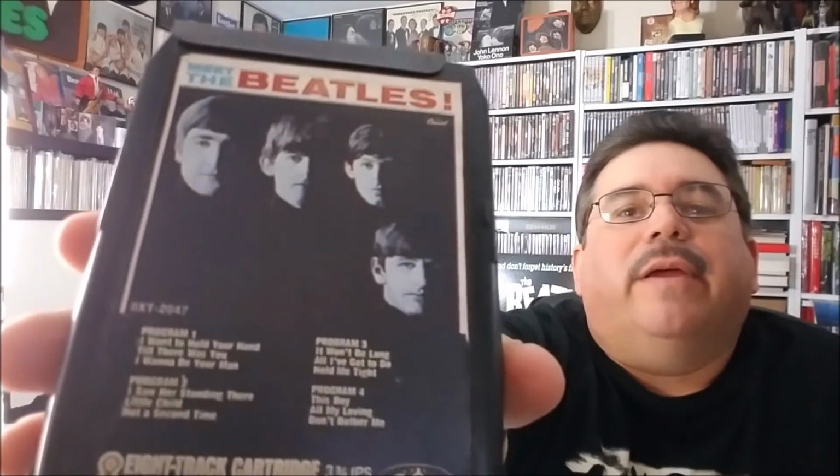This is an 8-track of Meet the Beatles, and what I like about this one in particular is it's pretty clean. A lot of times when you get these, you always get those bubbly, kind of gluey residue gook and bumps on there, and this one is pretty clean. So I was happy to add this to my 8-track collection by the Beatles.